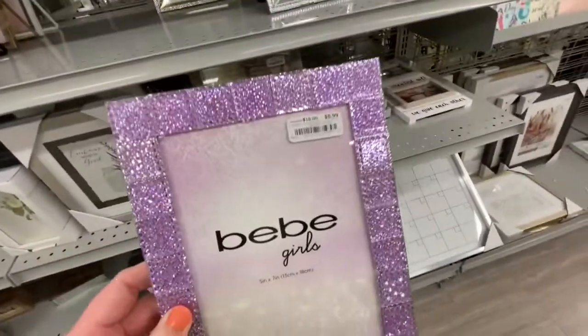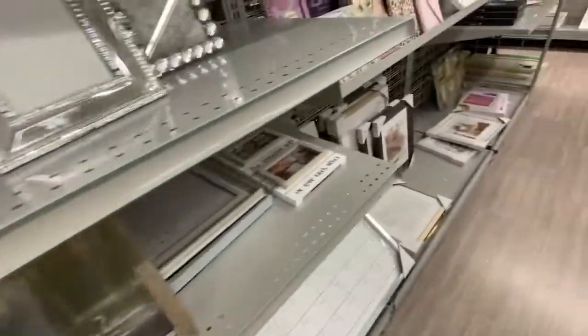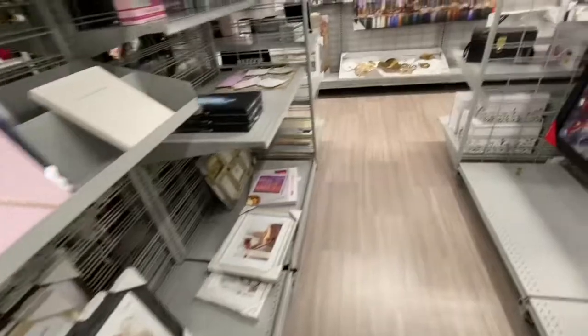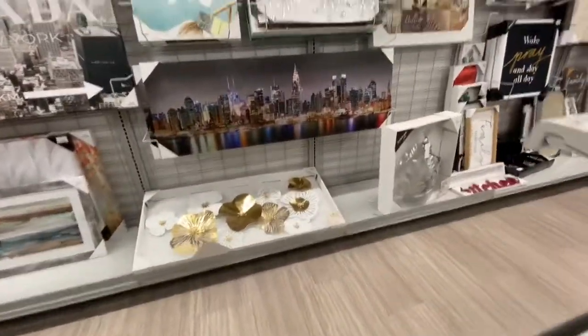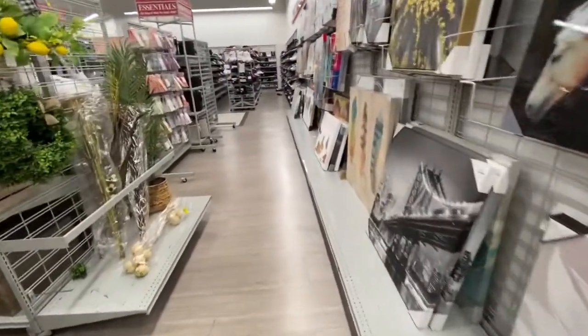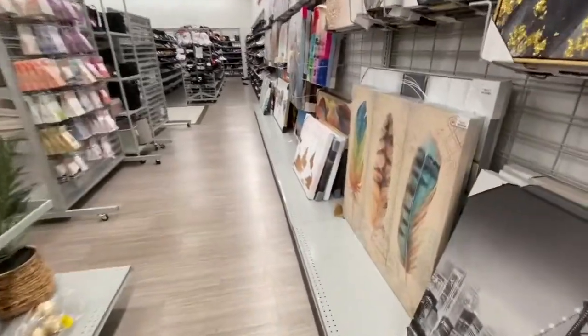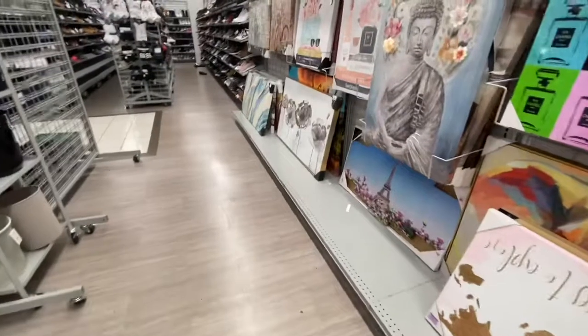And they have this pretty sparkly picture frame. This one is BB brand. BB brand is pretty much all over Burlington. And then here are some larger wall art. I like the one that says Prada. And the one with the feathers is super pretty.